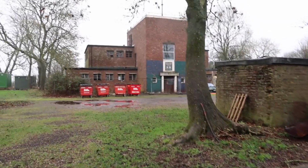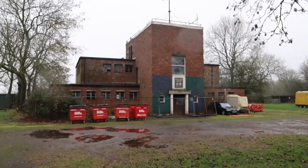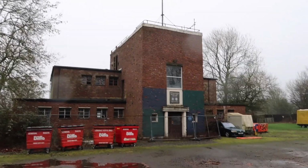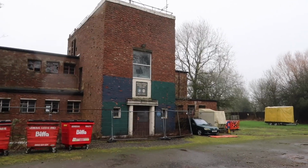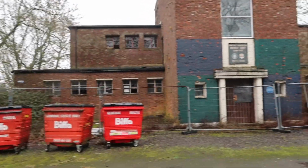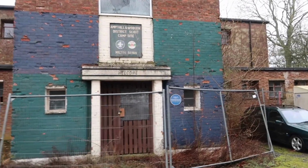Something of significant World War II history that's just laying dormant. You can see the scouts have frequented it, used it as a climbing wall up the side there. This is the Ampthill and Woburn District's campsite. Whether or not they still use it, who knows? But it looks as if it's seen better days, that's for sure. Even the welcome sign there looks a bit run down.